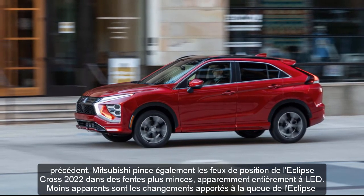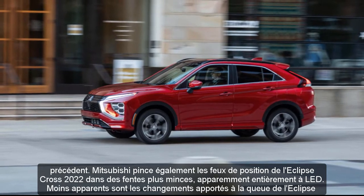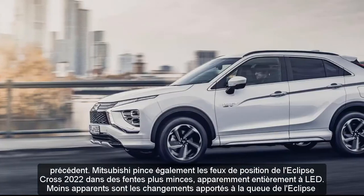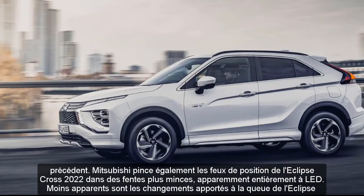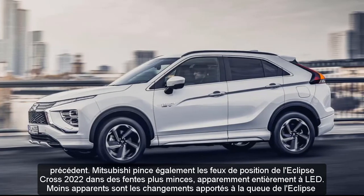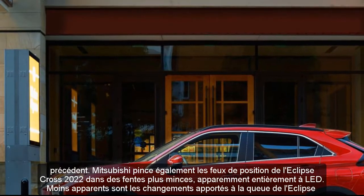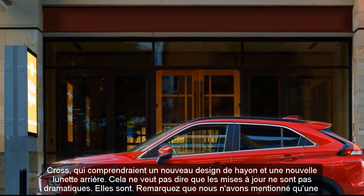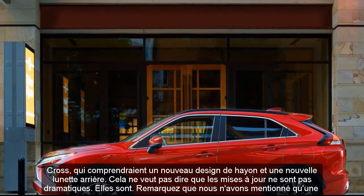The Eclipse Cross remains powered by a turbocharged 1.5-liter four-cylinder that, while smooth, is a little outmatched by the crossover's heft. It again comes paired to a continuously variable automatic transmission, and all-wheel drive is optionally available. Mitsubishi notes it retuned the suspension, another weak point on the previous model, for improved handling. We'll find out if the changes add to the Eclipse Cross experience when the new Mitsubishi SUV goes on sale at a later date.